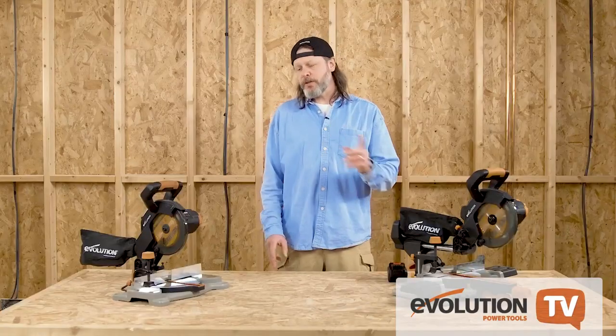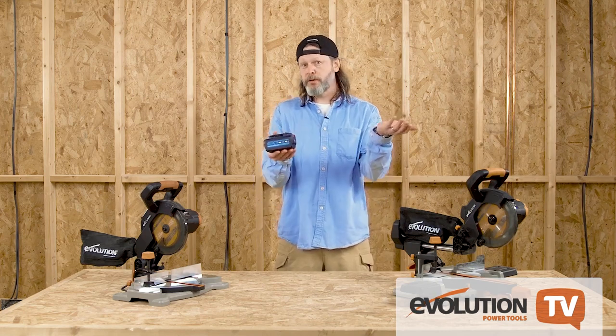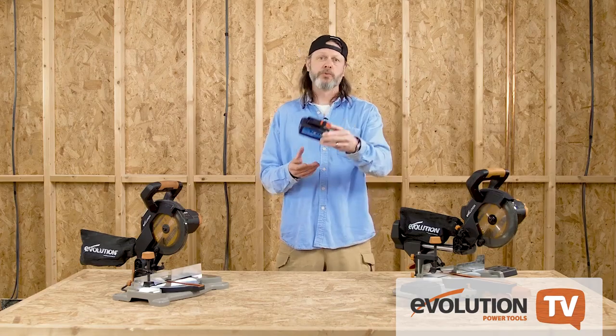I should also mention that these saws are fully compatible with Erbauer's EXT batteries, which are handily available at your nearest Screwfix. So, if you already have these batteries knocking around your garage or workshop, you're already set to power up these saws.